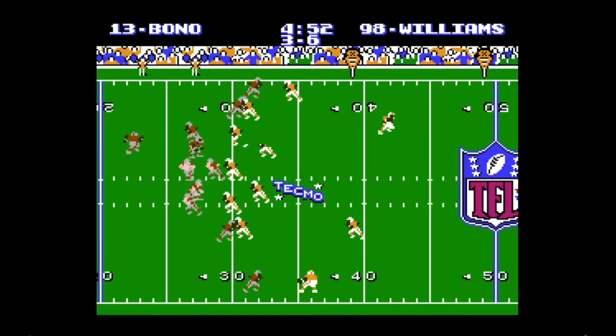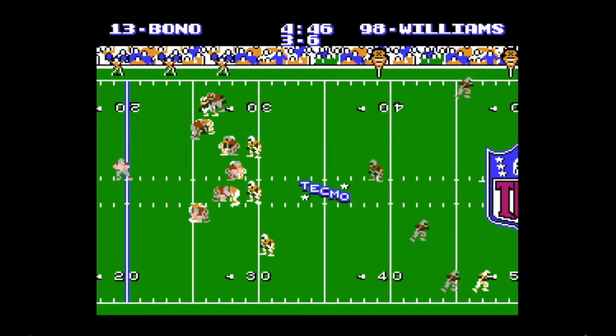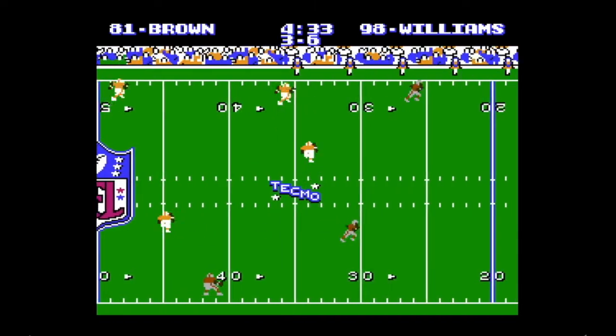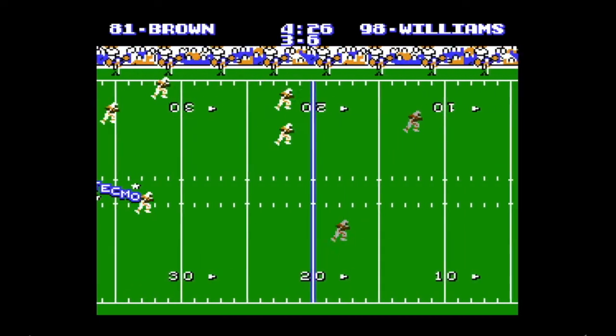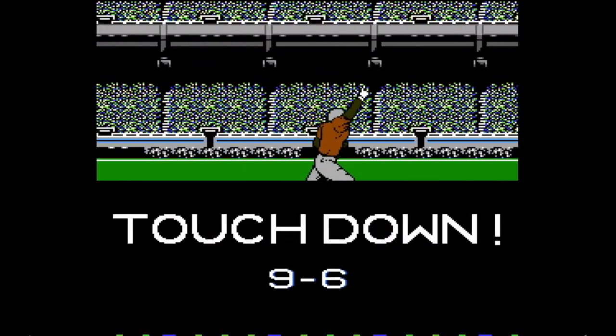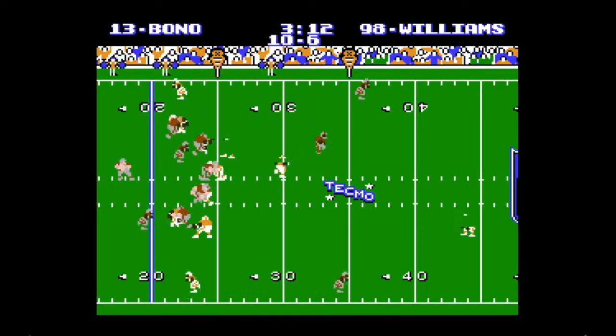3rd and 10 for Steve Bono. I got you, Hall of Famer Tim Brown. Jumping catch down the left side, and he could go all the way for the touchdown. Tim Brown helps the Scorpions take the lead.